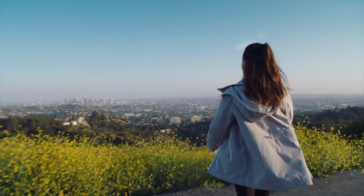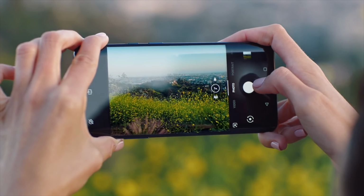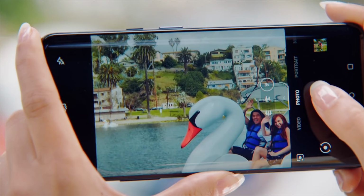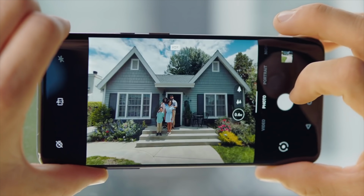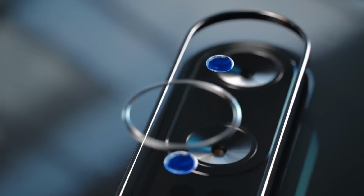A little bit of information about the cameras, because this is where normally OnePlus has maybe not done as well as other manufacturers. Apparently, it's got a regular camera, a telephoto, which is zoom, and a wide angle. So you've got the holy trinity of camera lenses. So interesting. Again, I want to see it myself. I need to see it myself.